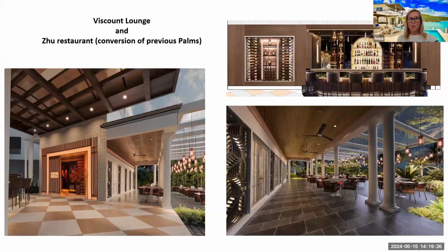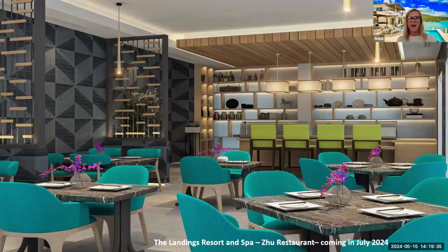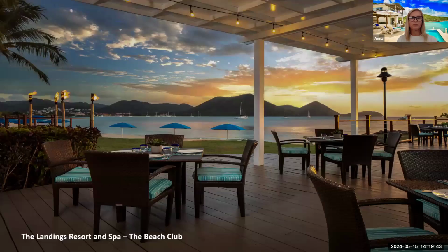Zoo restaurant is actually going to open in July this year. So this is a fantastic addition to the resort. Asian fusion. It's got a sushi bar in it as well. We're really transforming the inside and the outside of the resort, so it's going to look absolutely fantastic. And again, this is part of the all-inclusive program coming in July.